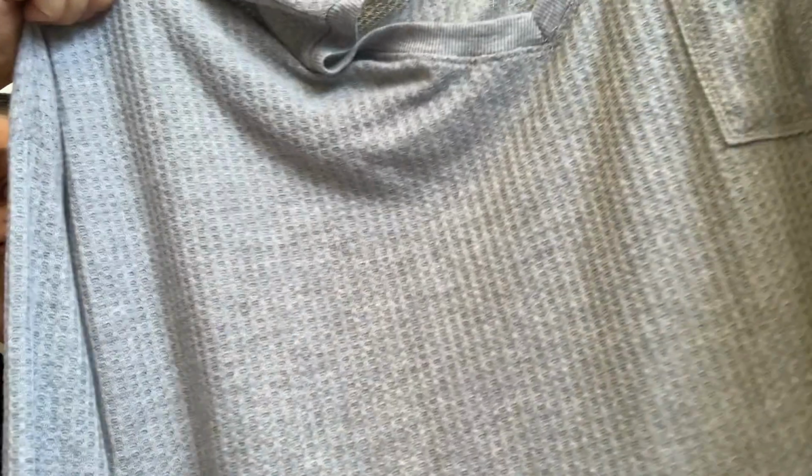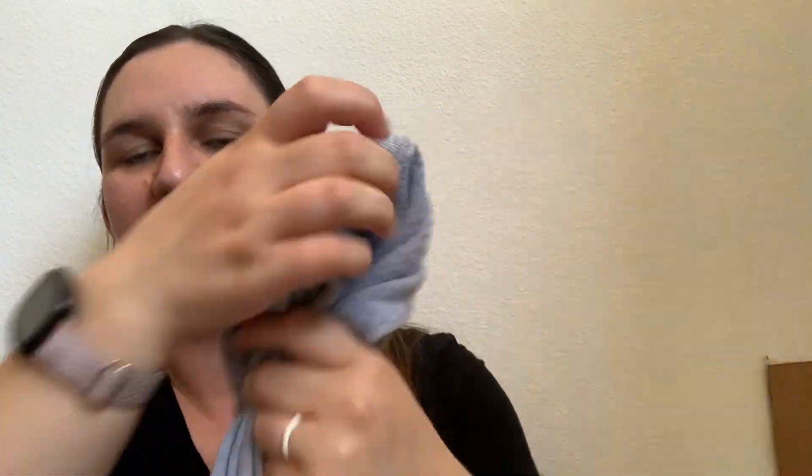This next one, I thought this style was cute. The brand is one that I don't super love, but that's okay. It is Calvin Klein, but it was this oversized waffle knit with a front pocket, just a basic long sleeve tee. So we'll see how that one does.